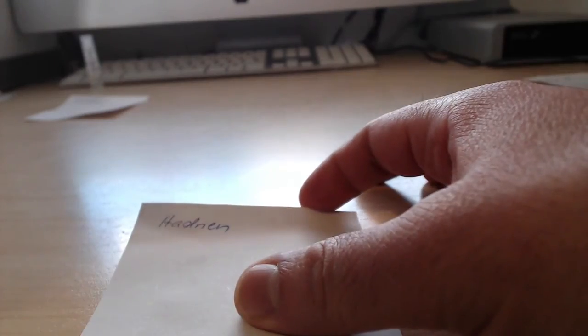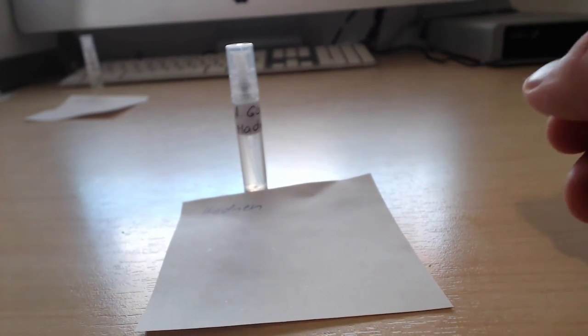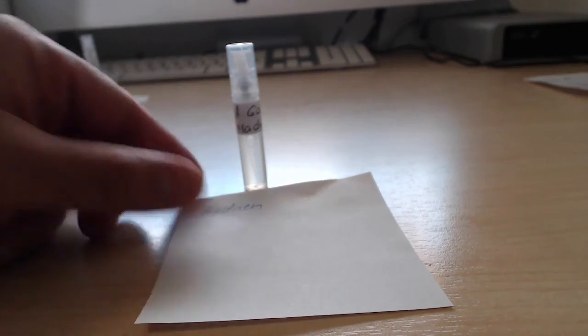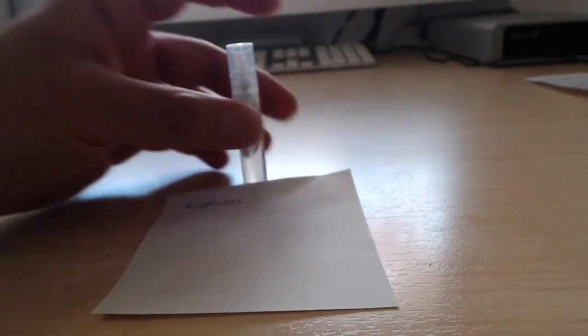Oh, Eau Hadrien, I'm not sure how you pronounce it. Now, I'm going to be honest, I like this one. When I first sprayed it on, the first thing that came to my mind was Aqua Viva from the House of Parfumum Roma. And the lemon is very similar. But this fragrance is more dynamic.